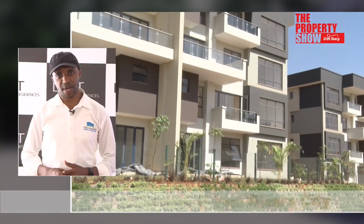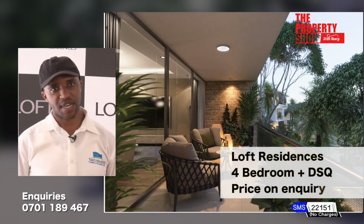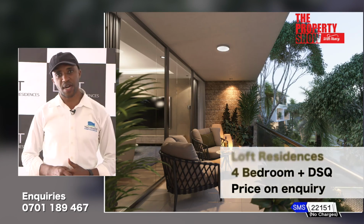The house on the rooftop has a usable roof terrace. It's ideal for a retirement home. It is also a home that somebody can buy for investment.